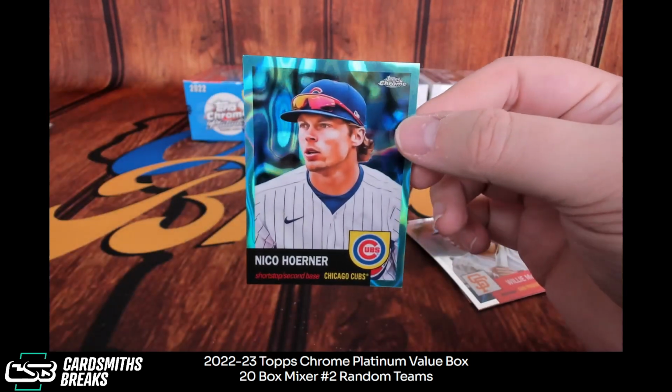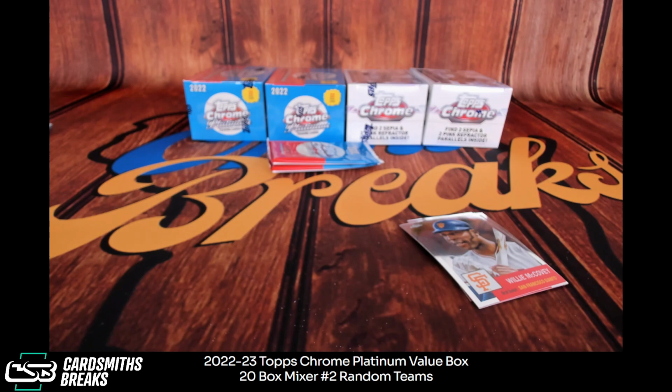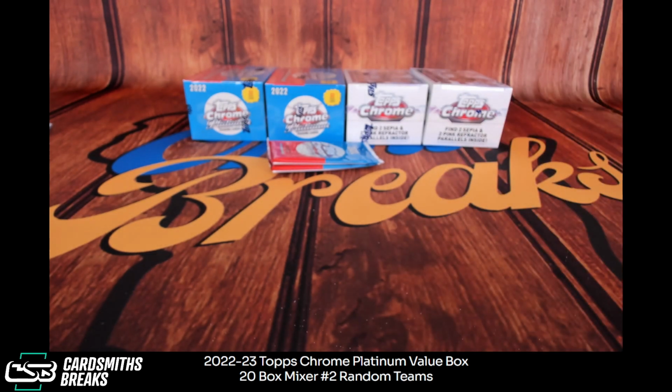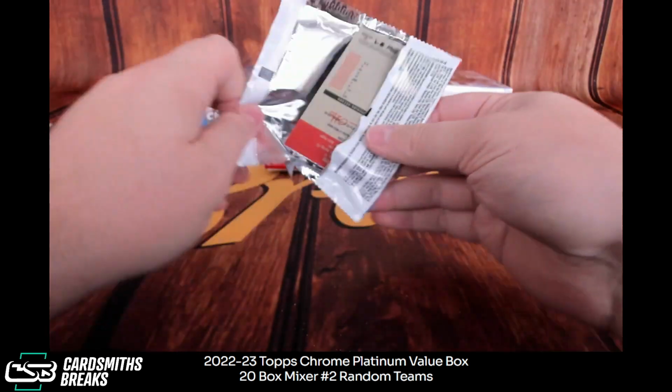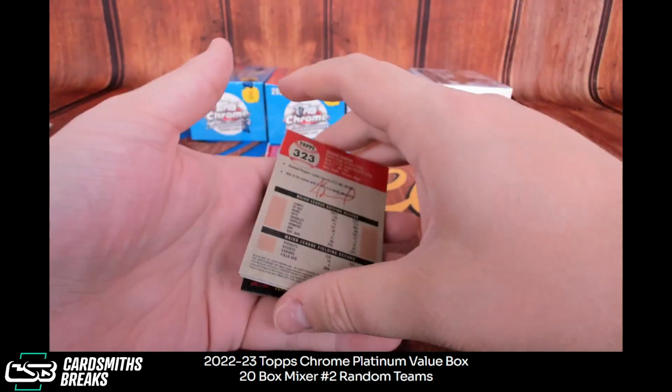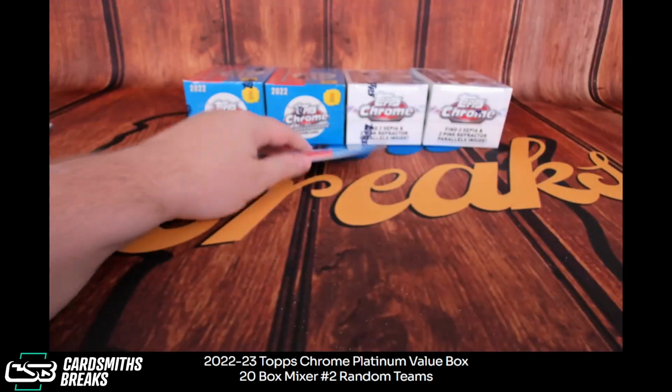Nico, Aqualava, Lawrence, $2.99. They're already playing hockey games, huh? I saw some preseason scores yesterday, I think. Glenn Otto, refractor rookie.